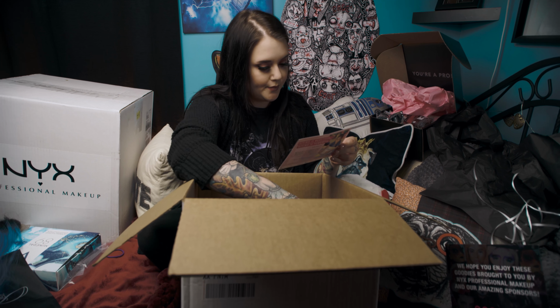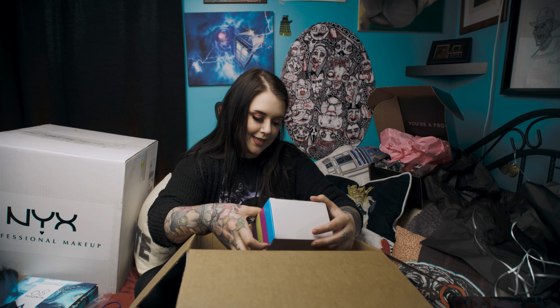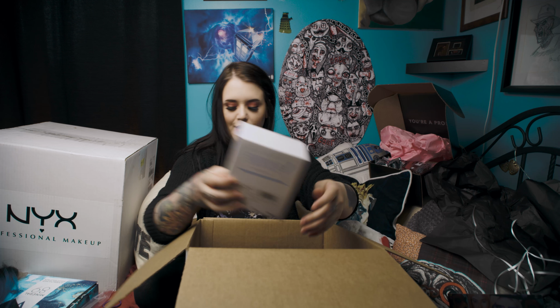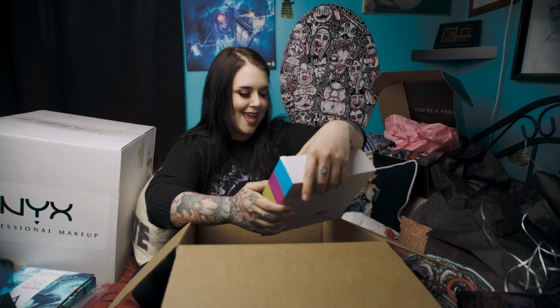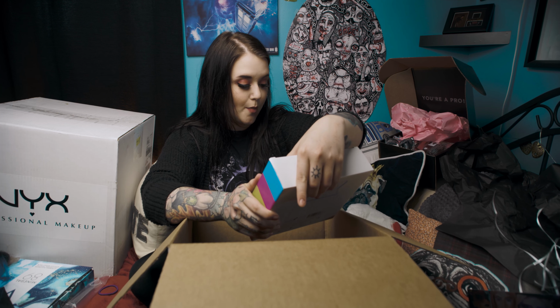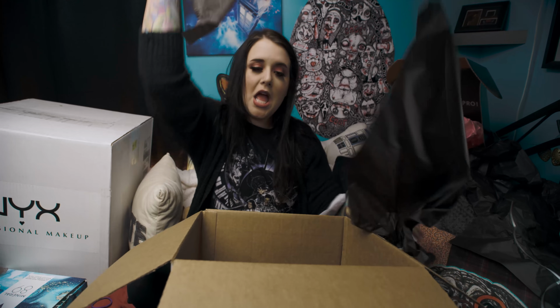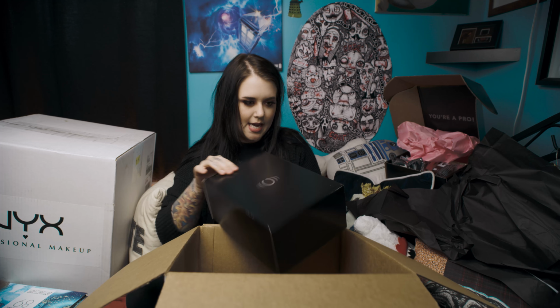Yoobi. A cactus pen cup. Cute. And a cactus corkboard organizer. Last one in this box.